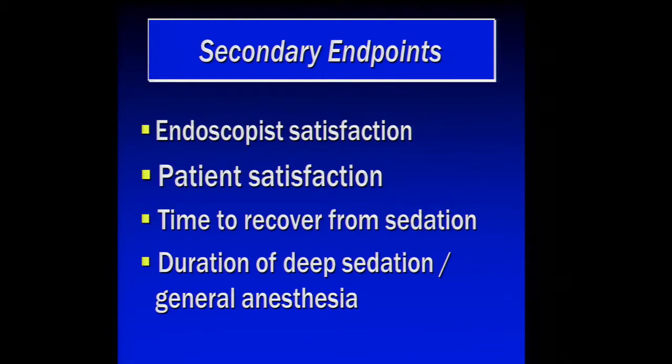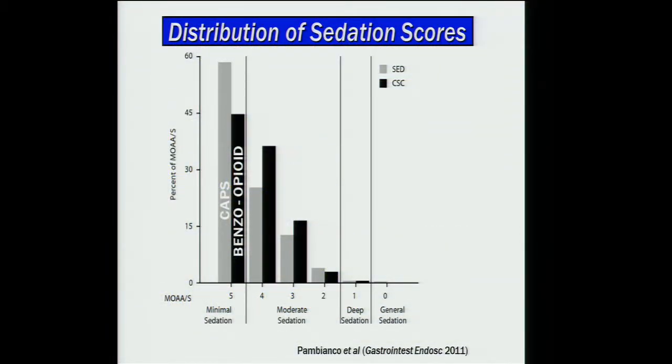There were a number of secondary endpoints: endoscopist satisfaction, patient satisfaction, the time to recover from sedation, and the duration of deep sedation and general anesthesia. So let me take you through a visual representation of each one of these as we finish up our discussion about the pivotal trial. So this is the distribution of all the sedation scores from the study, and I don't have this in color, but this is from the pivotal trial. So the gray bars are the CAPS group, and the darker bars are the benzo-opioid group, and this is the percent of the MOAS scores.